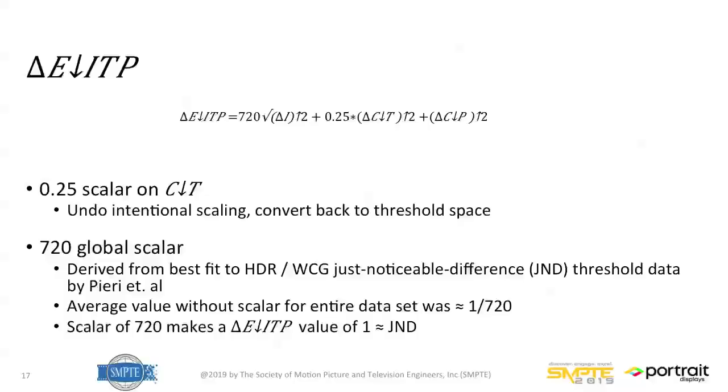There's a 720 global scalar on the entire formula, and this was derived from a best fit of an HDR and wide color gamut just noticeable difference data set that was presented here at the SMPTE conference last year, and a quick shout out, it is an award recipient at this year's conference as well. Basically, how this scalar was derived was they found the average value of this metric without the scalar across all the data sets. The data sets included luminance values and colors in very low luminance ranges, very high luminance ranges, and also the typical SDR ranges. Throughout that entire data set, they found that the average value that fit a JND was about 1 over 720. So if you put a 720 scalar on the whole metric, you approximately get a value of 1 equivalent to a JND.